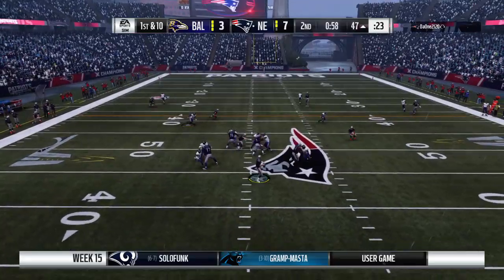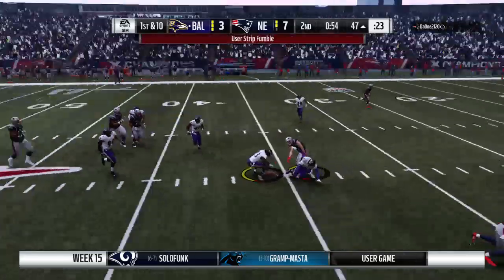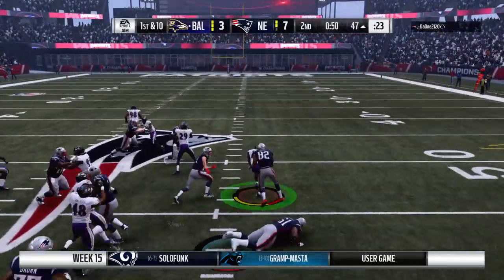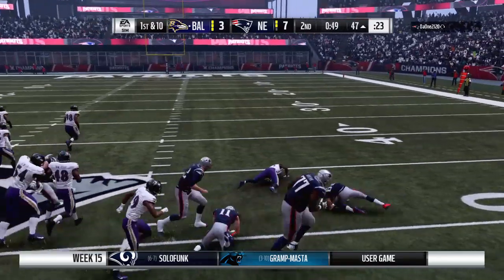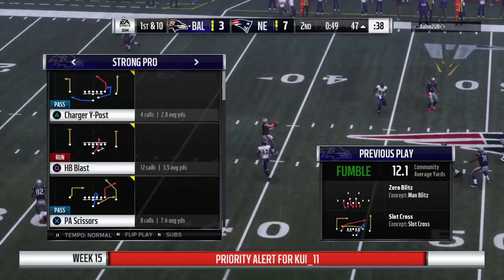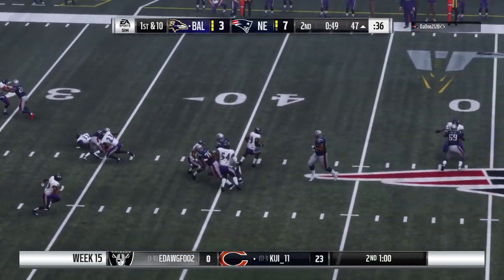From the gun, it's Brady. On the crossing route, that's caught. Julian Edelman. And he lost the football. And it's picked up by the Ravens. And he'll return this ball across midfield to the 47-yard line. And maybe that one caused by the weather. Of course, the rain coming down.